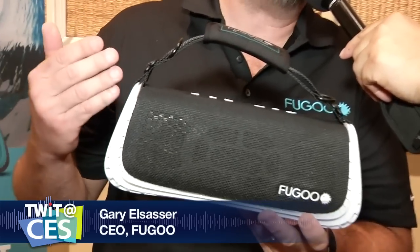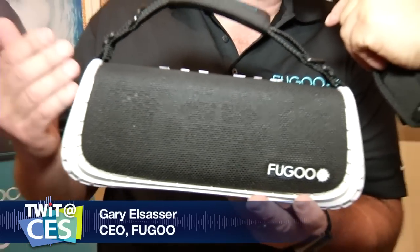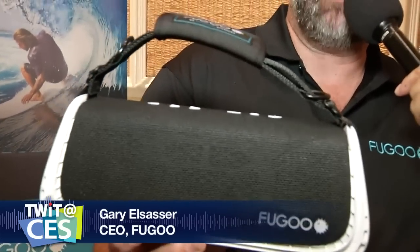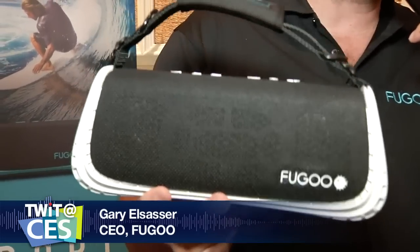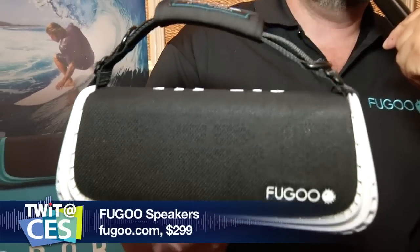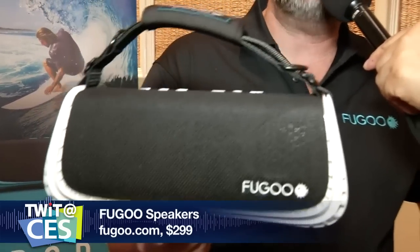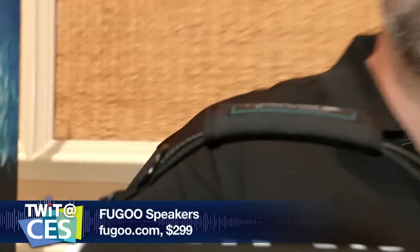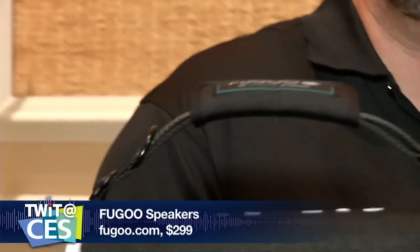So you've got 35 hours of battery life, fully waterproof, 3 feet, 30 minutes. You can now charge your iPhones, Android devices, and tablets off of this device as well. It actually floats as well on these units. This is going to be $299, delivered in August. It's got 8 speakers, so it's still got 360 audio. We've now got handles, shoulder straps, and straps to wrap around kayaks, paddle boards, etc.